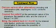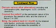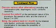And how much does it cost to reverse a tubal ligation? $10,000 to $15,000. And there's no insurance that I know that's going to pay for that. And then bring the patient back in a month for a tubal ligation, preferably after the menstrual cycle, and be counseled on the increased risk of ectopic pregnancy if she has a failed tubal ligation.